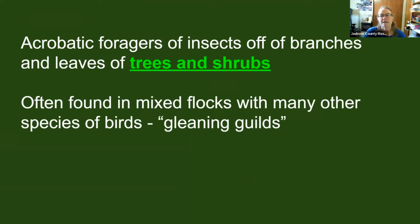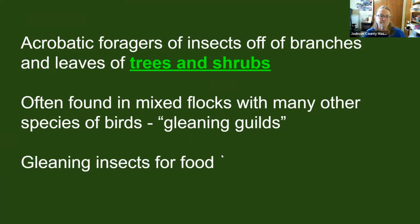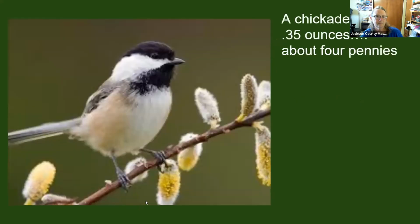They're mixed flocks, and they come together. All those little guys come together in guilds called gleaning guilds, and they're plucking insects and caterpillars out of your vegetation and eating them. They are little insect eaters. They're gleaning those insects for food. So here's a chickadee, just as an example of a little bird. He weighs 0.35 ounces. That's about 4 pennies worth.